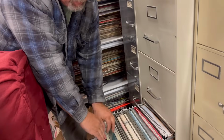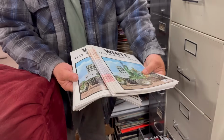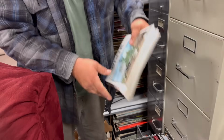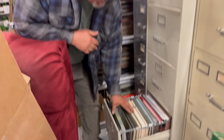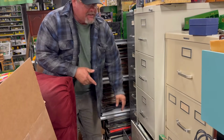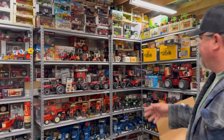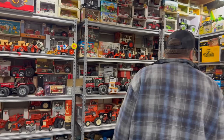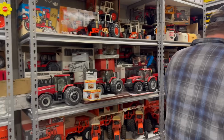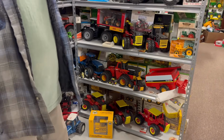Here's, how about brochures for the 1755? I've got a few. Most series I do. And you just kind of go through and all brands, everything you want. You know, I've got manuals. They take up a lot of room. But I got stuff like that everywhere. My case, my fun stuff, versatiles. You know, little banners, little stuff. This is just some of the toys.